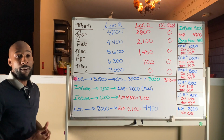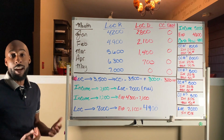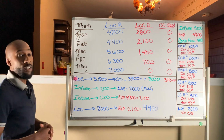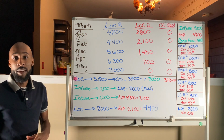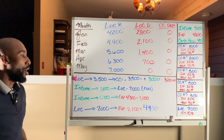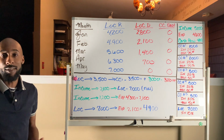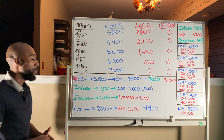So with the month of February, we want to look at what the debt was remaining on our line of credit at the end of January. And that was $2,800. So the first step we're going to do is take $2,800 of our income and pay off the line of credit, and we're going to raise that thing back up to the $7,000 of available line of credit here. So we paid it off in full.